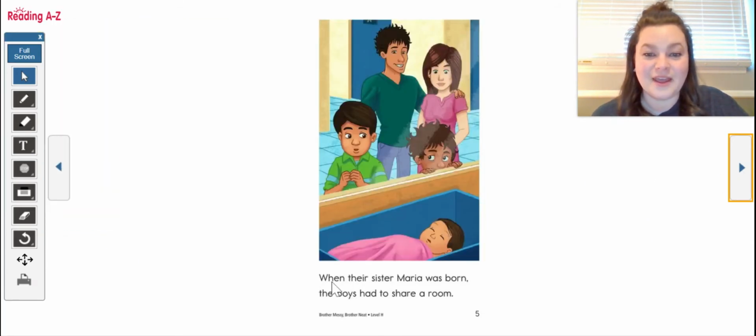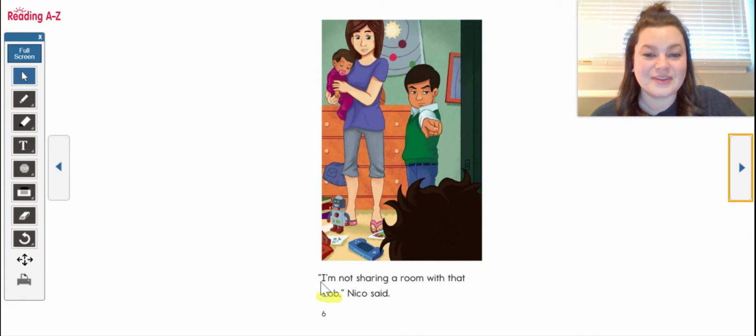Let's keep reading. When their sister Maria was born, the boys had to share a room. How do you think they're feeling about that? I'm not sharing a room with that slob, Nico said. What do you think a slob is? Why would Nico be pointing to his brother and calling him a slob? What do you think that word could mean? It's another word for messy, right? His brother doesn't clean up after himself, so he's calling him a slob.